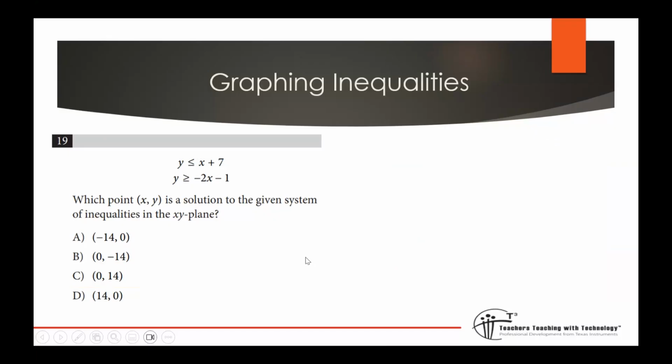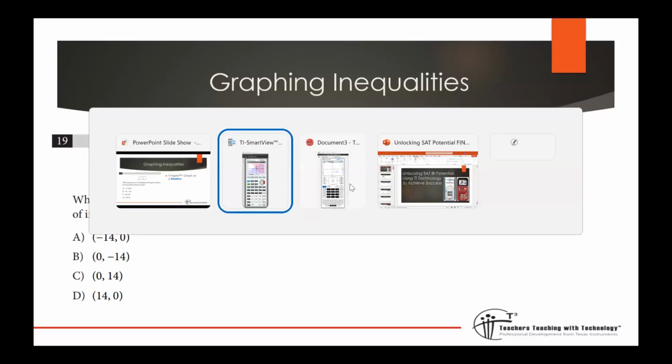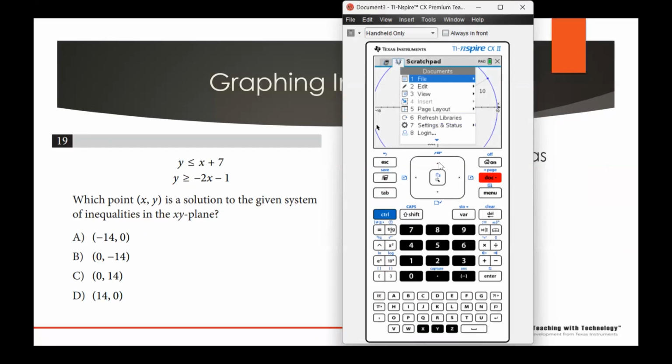Okay. And then on the Inspire, we're going to graph relations here. So let's show that because that's a neat feature on the Inspire. Let me pull that up. I'm going to clear my scratch pad out. That is such a great tool using the scratch pad, Scott. I got to say, that's a game changer for me. I just think it saves you a little bit of time and you just keep going back and clearing it out and starting over.